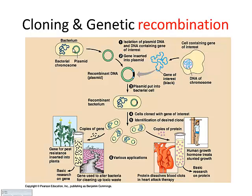So if we look at this process here, we have this bacterium, the bacterial chromosome, and then the plasmid. We have the recombinant DNA. You can see we isolate the plasmid DNA and the DNA containing the gene of interest, and the gene is inserted into the plasmid.